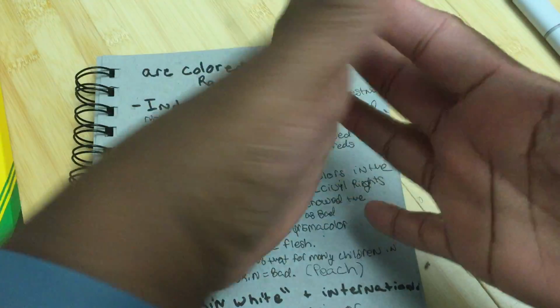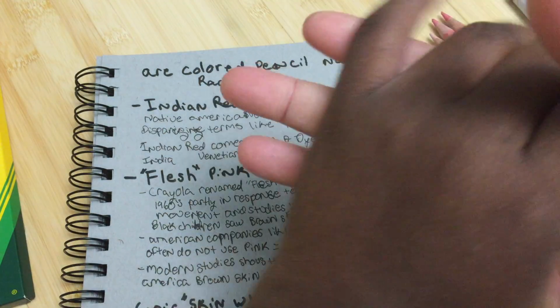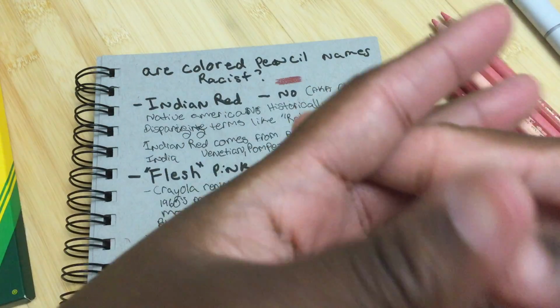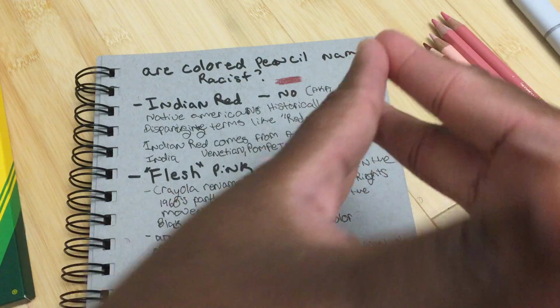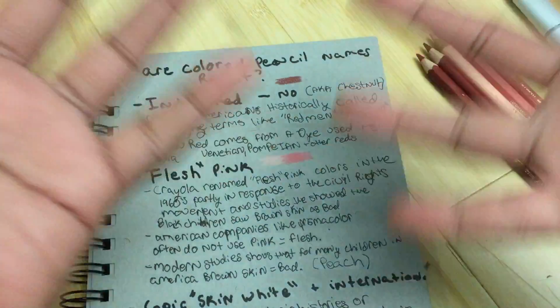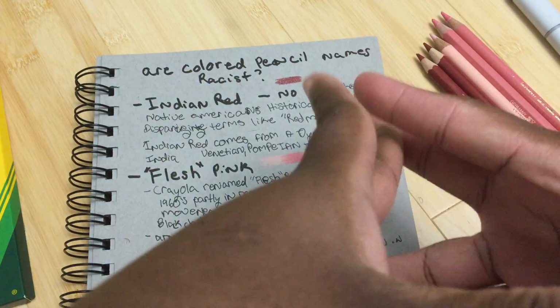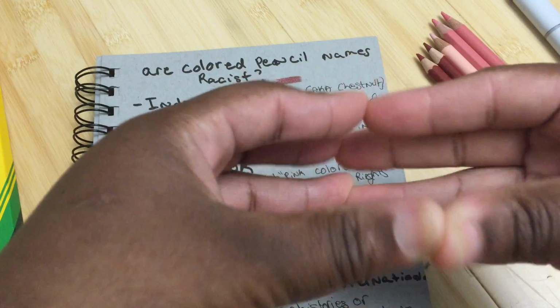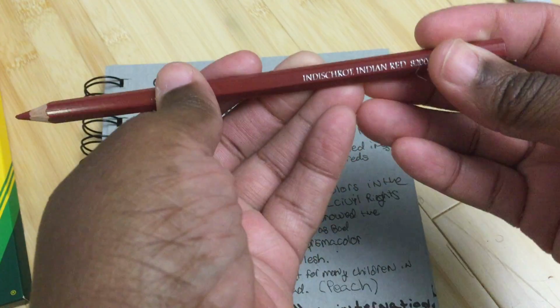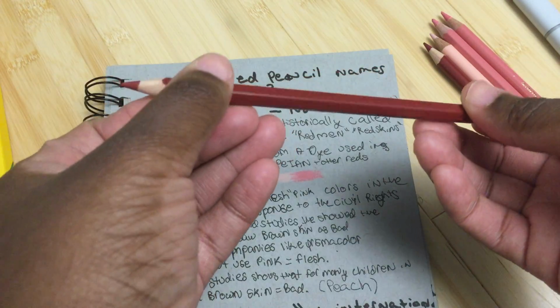Now, for those of you who aren't American and who might not know about the history of Native Americans in America, for a long time, Native Americans faced a great deal of prejudice and discrimination and were often disparagingly called things like redskins or red men or things of that nature. So, for some Americans, the color Indian red seems to be an allusion to that. However, it didn't take long to do some research and to realize that Indian red actually has nothing to do with Native Americans. Indian red is a color that comes from a dye used in India, as in India, the country.